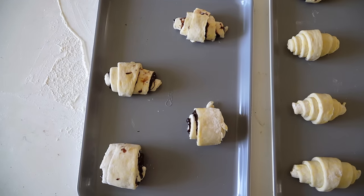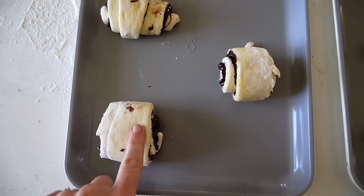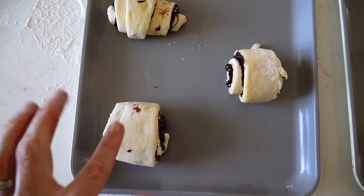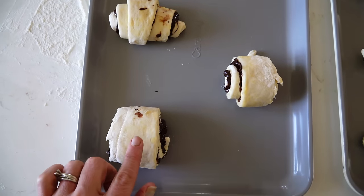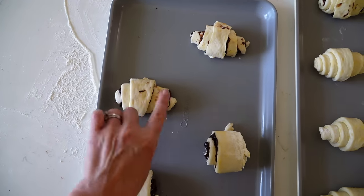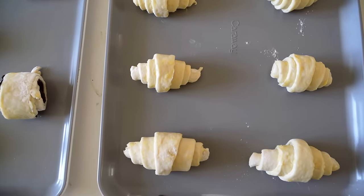This is what they're looking like before rising now, and I used the end pieces for these, which I think traditionally the pain au chocolat, am I saying that right, is more of a rectangle. So I think this is traditionally how they would look more than these. I just think this swirl is really pretty. And then the plain ones over here.